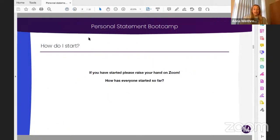Okay, if you've started, can you raise your hand on Zoom? We're just going to get an idea of who's started. Okay, so quite a few hands going up. Fab.